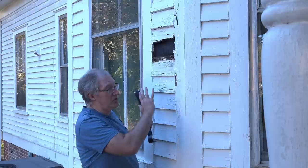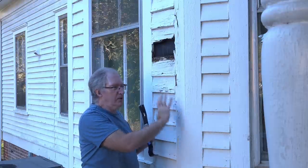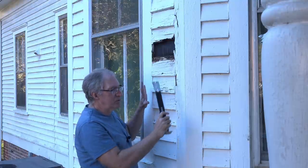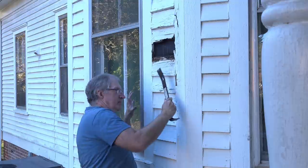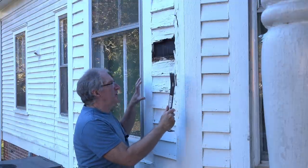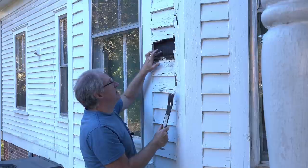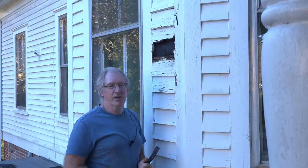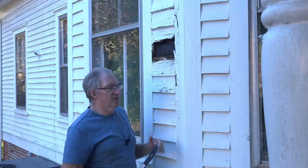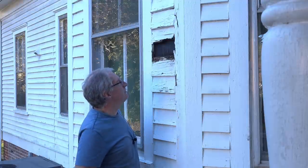The diagonal boards are the sheathing that they used on the houses back in the old days, because the diagonal boards give it more resistance to racking. Racking is this kind of motion. We don't want that. So the diagonal boards make a nice stiff wall, and then they put the siding on over that. So now that we know what's there, we're probably certain, to a certain degree, that there's no Victorian siding under there. So that answers the question.